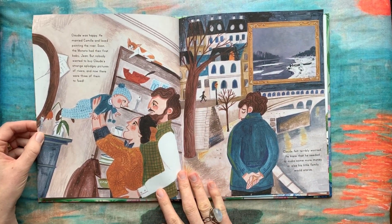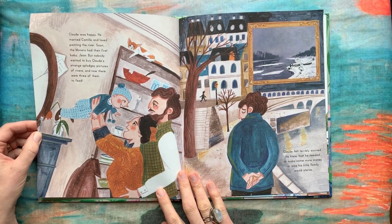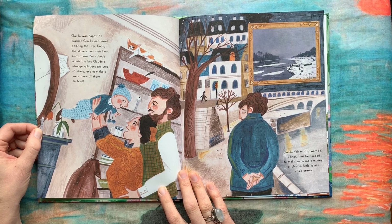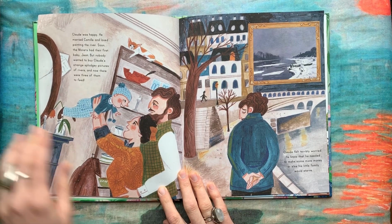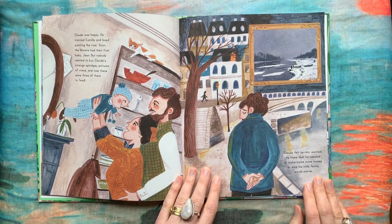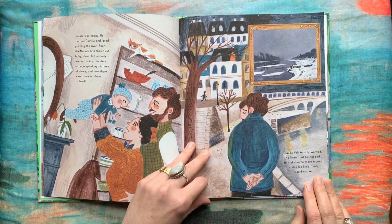Claude was happy. He married Camille and loved painting the river. Soon the Monets had their first baby, Jean. But nobody wanted to buy Claude's strange, splodgy pictures of rivers, and now there were 3 of them to feed. Claude felt terribly worried. He knew that he needed to make some more money, or else his little family would starve.